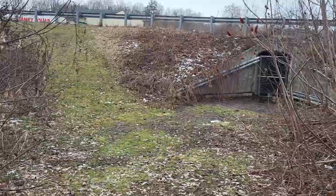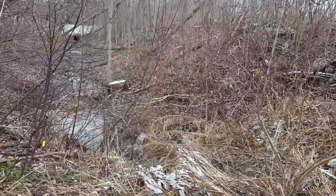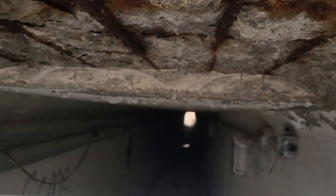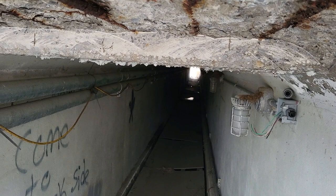Wow, I think this was actually probably the canal at one time. I do. Oh, maybe not. Maybe it's just sewer. Hard to say. Can't get through. It's padlocked shut. That's okay. Come to the dark side. We have.